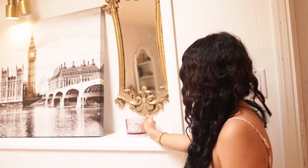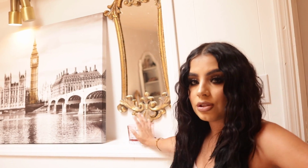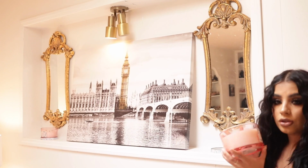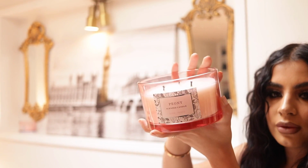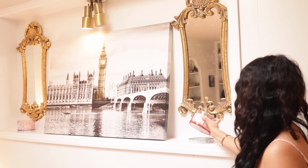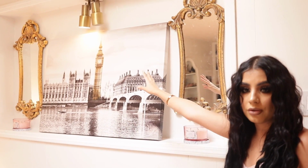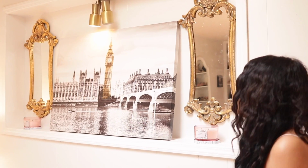Yeah. And then I have two of these beautiful candles. I found them at Ross, I think, and I got matching ones to go underneath both of the matching mirrors. And they smell so good. I've only lit them once. They smell amazing. I love these. I hope that they have more because I'm going to go stock up. Mirrors are from Hobby Lobby. They're really beautiful gold mirrors. They match my length mirror that's over there.